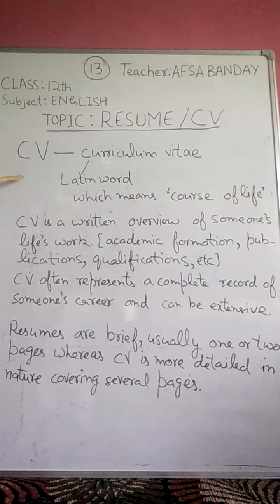While CV, curriculum vitae, is a Latin word which means course of life. CV or curriculum vitae is a written overview of someone's life's works. That means it's a written overview of a person's life's works. That means more detailed academic formation, its publications, qualifications, etc.